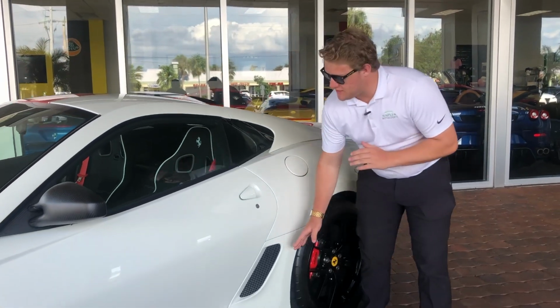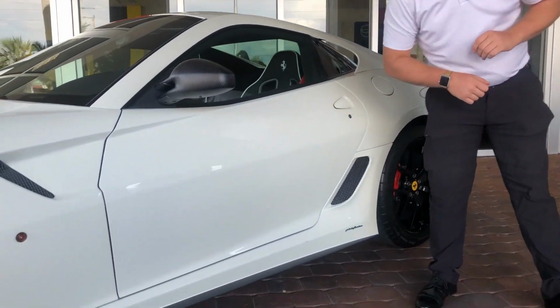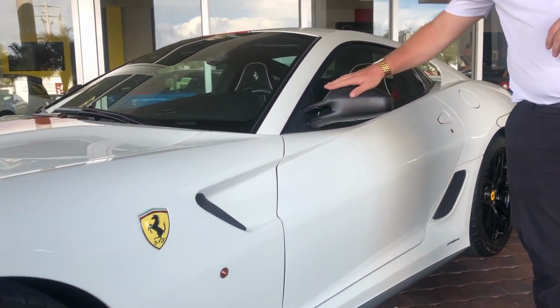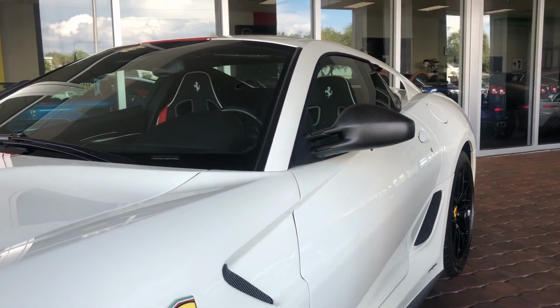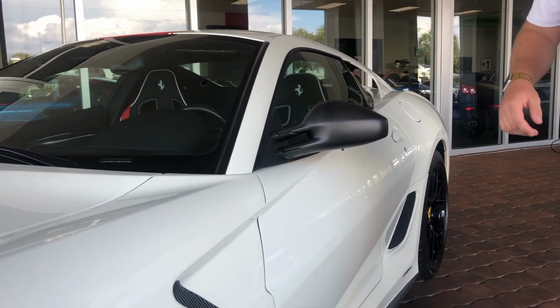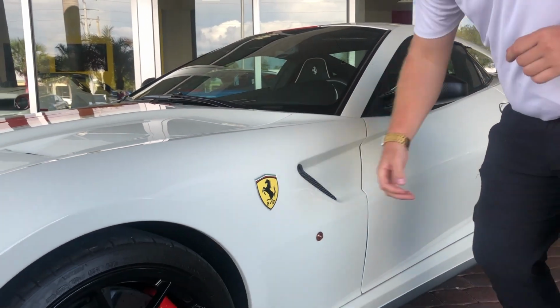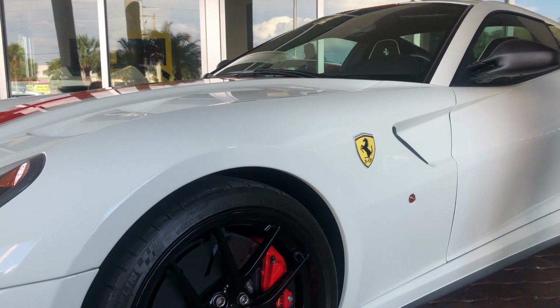Driver's side, big things to point out. Full carbon fiber side skirt. It's going to be in matte exposed carbon fiber, pairing nicely with a full matte carbon fiber exposed side mirror. You're going to see that on both sides. Good touch of carbon fiber on this body kit. Scuderia shields, optional on this car. This one comes equipped with them.